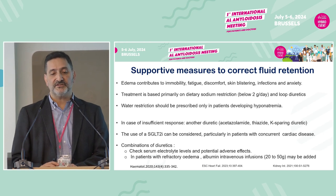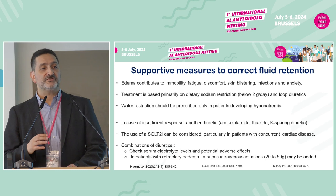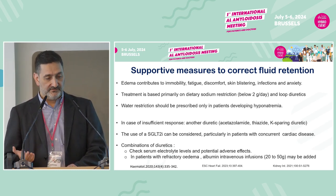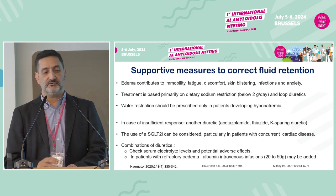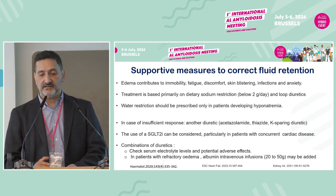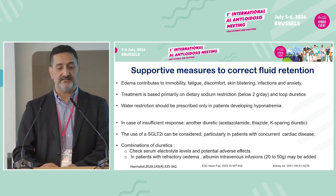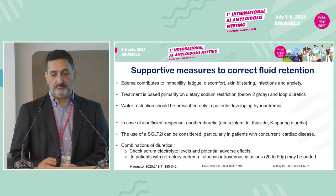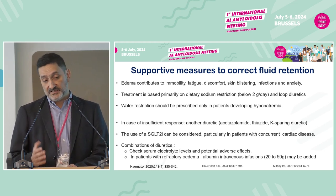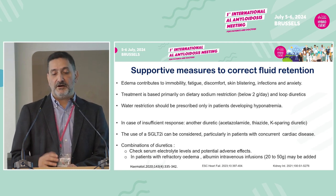Of course, supportive measures are not only a question of the doctor and a question of prognosis, it's also a question of comfort, because edema contributes to immobility, fatigue, discomfort, skin blistering, infections, and anxiety. So it's important to treat also to give comfort to the patient. The treatment is based primarily on dietary sodium restriction and diuretics.